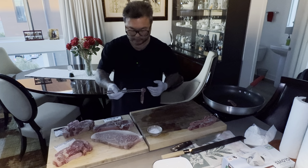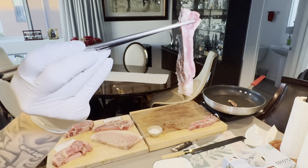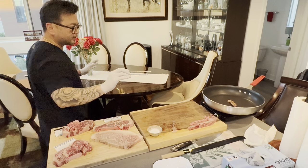And when I take mine out now, this is what it looks like. It's kind of more on the rare side. Yeah, but it's like medium rare. But I'm going to let that rest. You always let your beef rest, right?